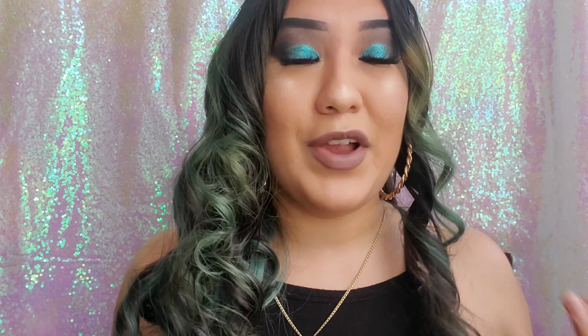Today we're finally doing a glittery look. I remember I did this eyeshadow probably a couple months ago and I fell in love with it, and I was like, oh my god, let me recreate it for you guys, because I tell you guys how much I love glitter and I never really use glitter. So I was like, girl, I need to use glitter today. So I decided to use this teal blue, and honestly I love how it looks. This color is so bright, it's so teal.